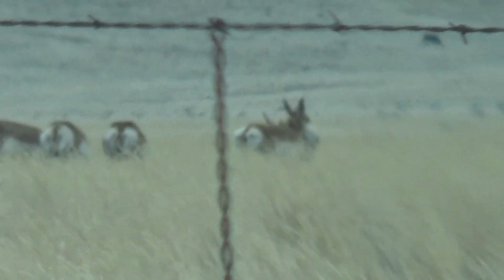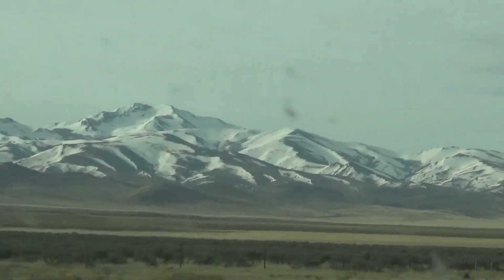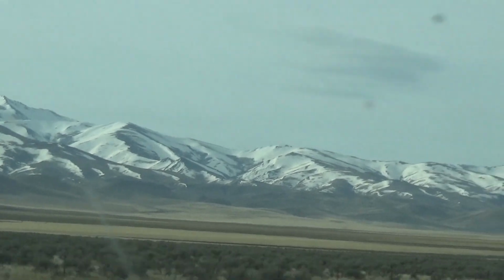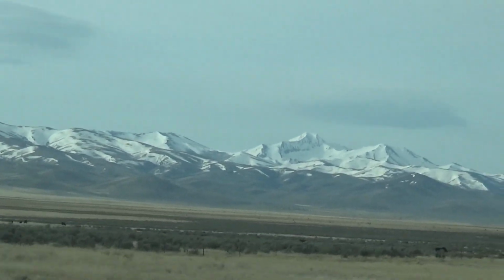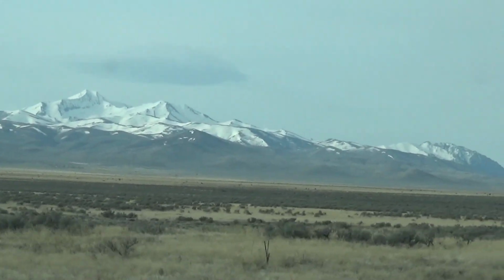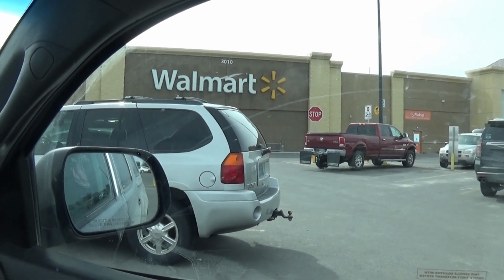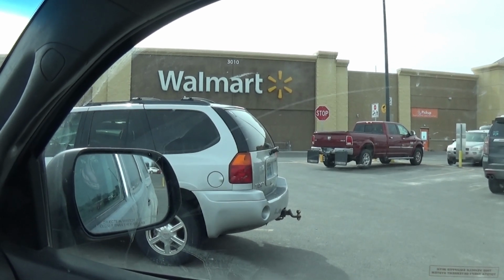We see the snow-capped mountains as we move southward toward McDermott, Nevada, and then on to Winnemucca. But I forget, it's time for Marge to have her Walmart vacation. So I'll just sit out here in the car and complain and grumble a little bit while she's in there, and then we're off again.